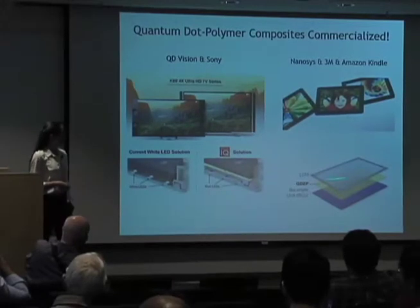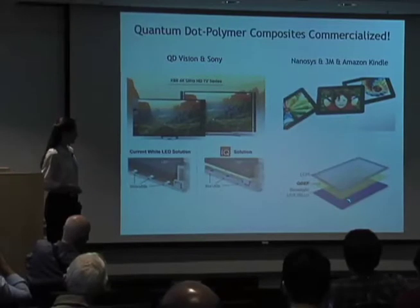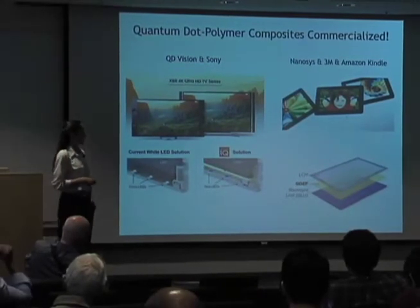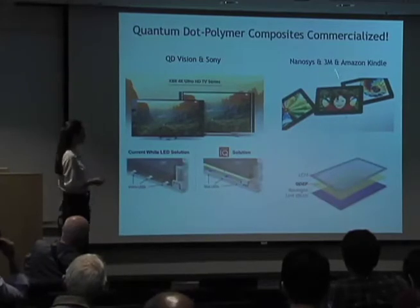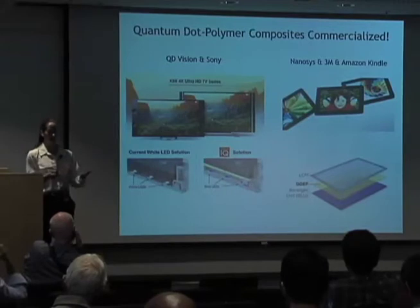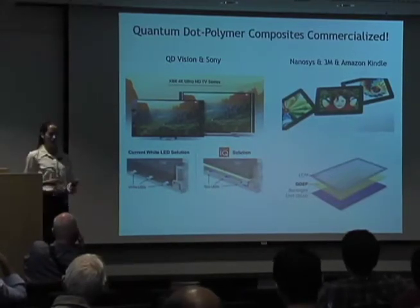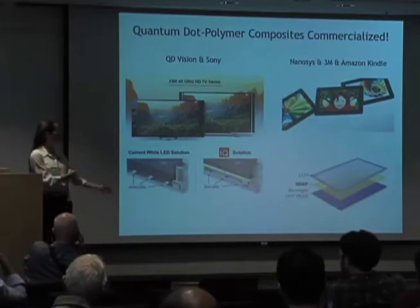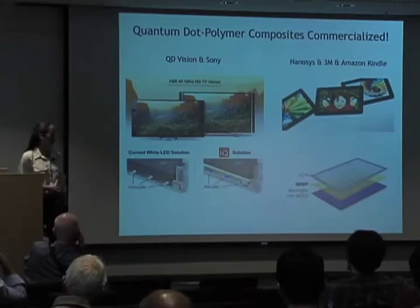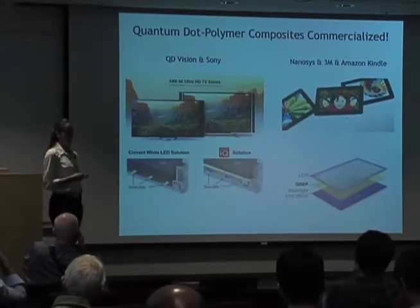And more recently, at the end of last year, 3M also produces quantum dot sheets of polymer that are now used in the color Kindles. This is from the technology of the startup company Nanosys. And so this is a roll of polymer with quantum dots embedded in it. This was very exciting for us working in this field because we now see that quantum dots can be commercialized into large-scale products.